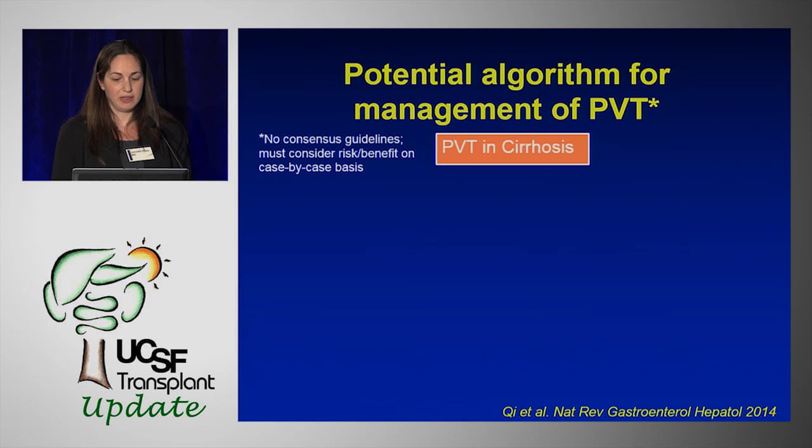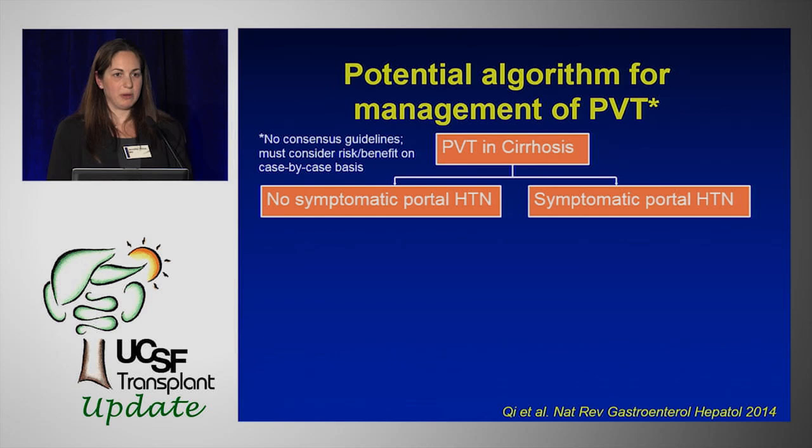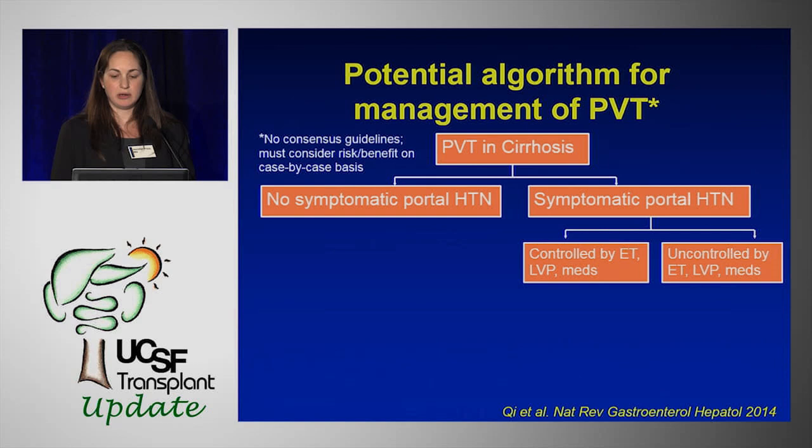So we really have to consider the risk-benefit of anticoagulation or TIPS on a case-by-case basis. Moving through this algorithm, you have a patient with portal vein thrombosis and cirrhosis. You first want to assess whether or not they have symptomatic portal hypertension. If they do, is it controlled by medical management? So are the symptoms controlled by endoscopic therapy, by large volume paras, by medication?